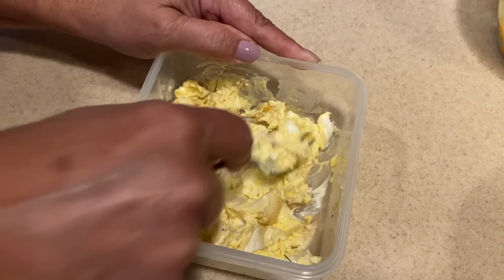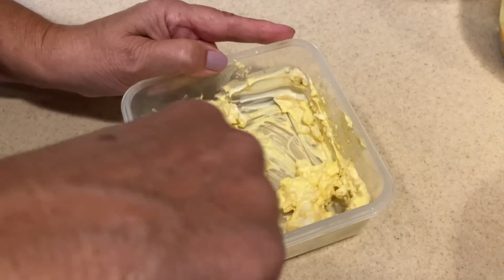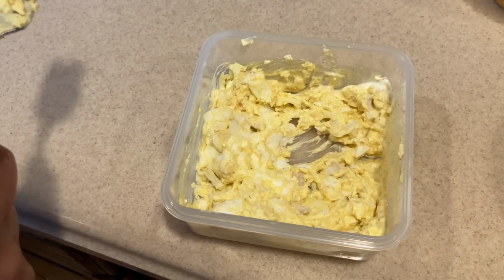Sometimes when you have something like a deviled egg, you eat 1 or 2, and then I don't feel like eating another one. Cooked eggs are not going to keep that long. I'm going to put this in the refrigerator, and we have lunch for today.